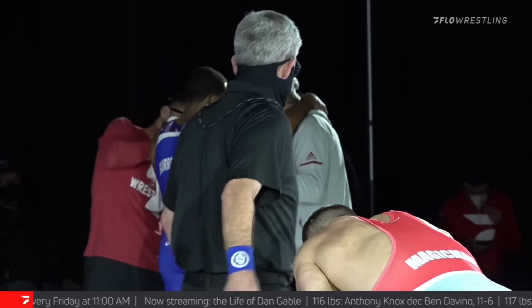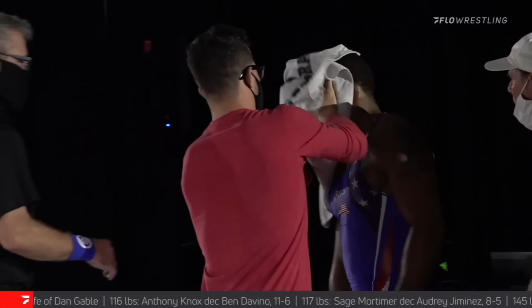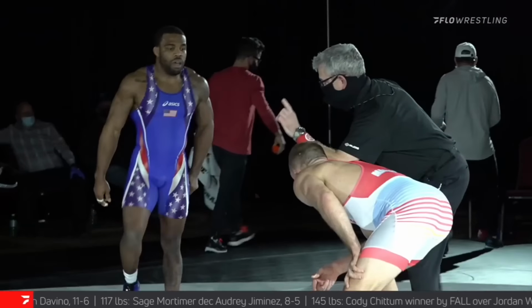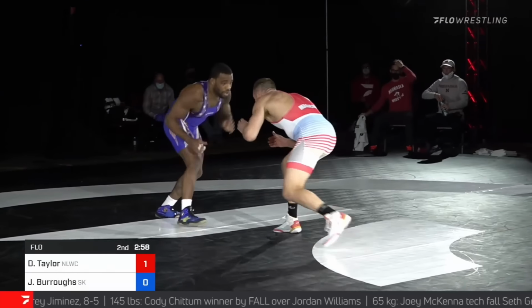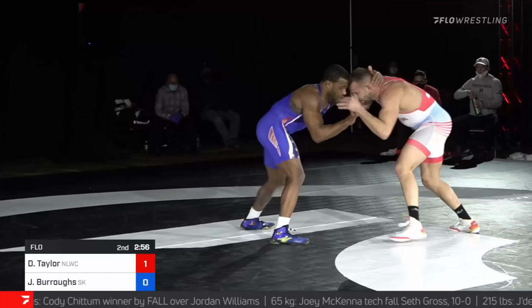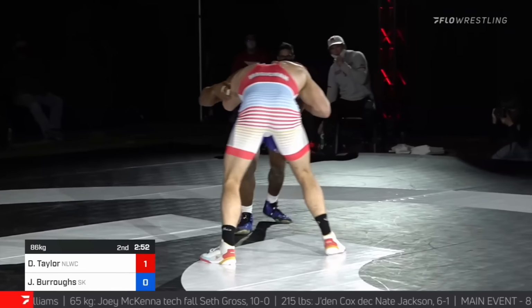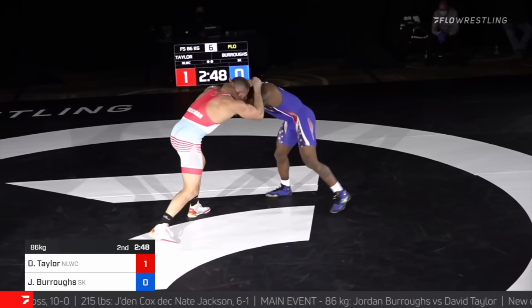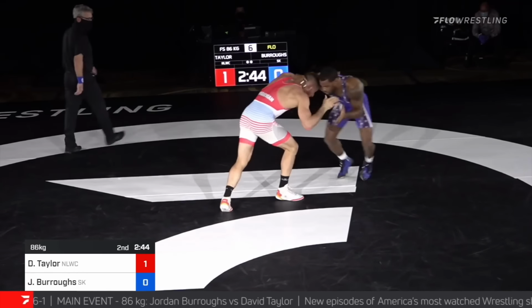And I wondered if we would see a fast start from either guy, but pretty controlled. Both guys really respectful of each other's defense. David a little more offensive maybe. But they set up another passivity against David to put him on the shot clock. We'll see if that happens if nobody scores in the next minute or so. Yeah, if you're David Taylor, you know you've got to score more points. You got to get a takedown. You got to get a couple to beat JB here. You know you're probably going to go on the clock.